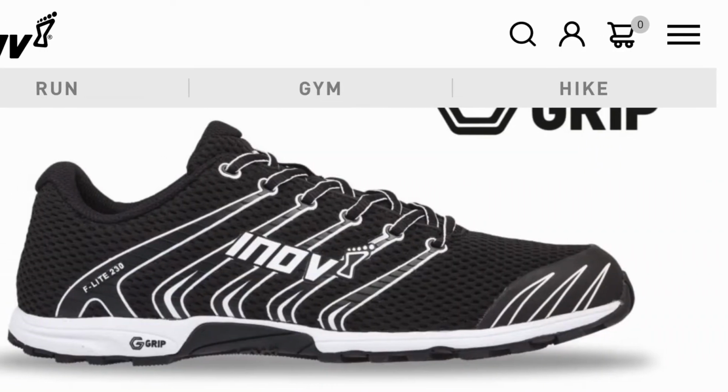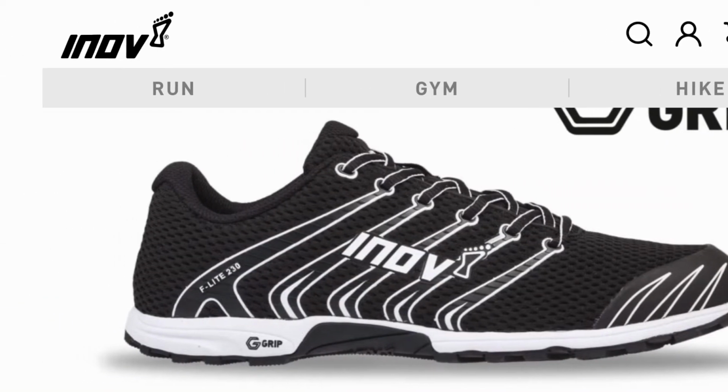But the Innovate model that I had was the Innovate F-Lite G230, or it might have been the 195. I'm not sure. But it was one of those, and they almost look exactly the same. And this shoe was a tank. I tell you, nothing on this shoe failed. Nothing on this shoe broke. It just went and went and went till the shoe is so nasty and so dirty. And I think eventually, you know what happened? I tripped on something, like a tree stump or something, and it grabbed the upper of the shoe and it ripped it. That was the only thing that put those shoes out of commission. And after that, I did not get another pair because they're not really sold locally like that here.